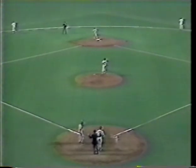So now 2 outs and the bases loaded. Top of the ninth, 1-0 Boston. Marty Barrett is 1 for 4. He doubled his last time up, last inning.